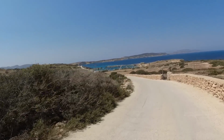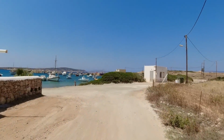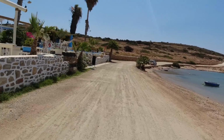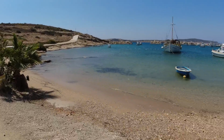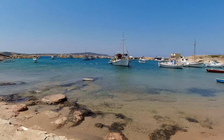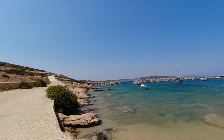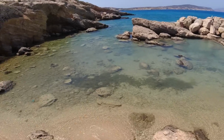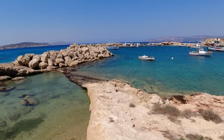Okay, very cute looking harbor here, and maybe a good spot for a swim. Very pretty restaurant here. Not as nice looking waters as elsewhere. Shallow and a little bit murky. So I think that I'll keep on cruising.